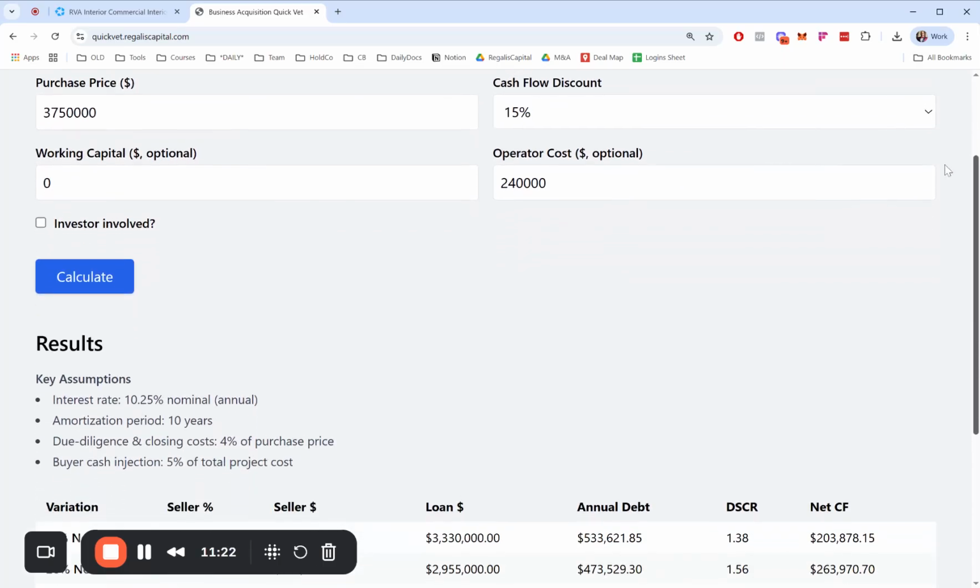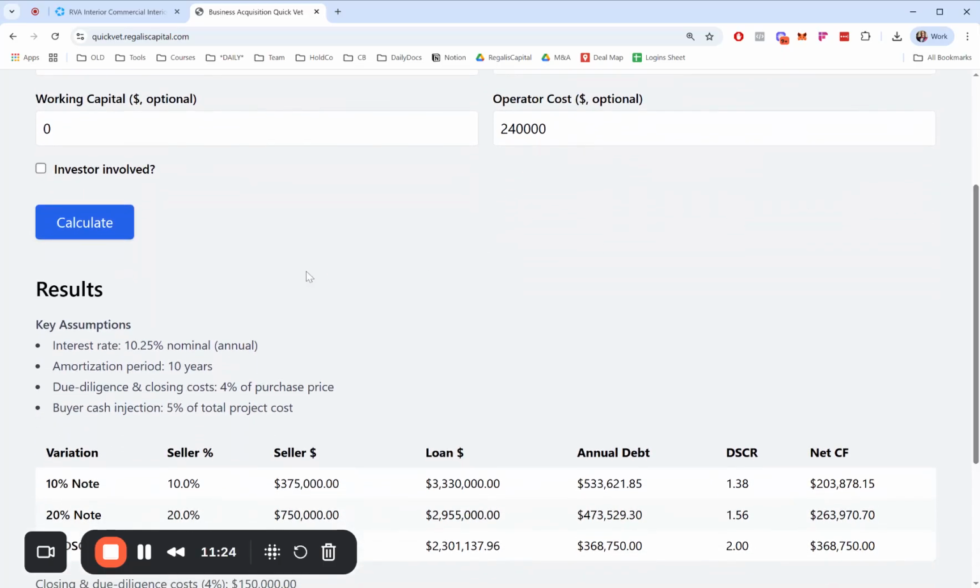Let's talk through some of the top level bits here, just so you know what you're looking at. Key assumptions that we generally bake into this calculation, this formula, is a 10.25% interest rate. That's prime plus 2.75%, the high end of where SBA will go. We just assume it because you can always negotiate down, but if it's a tighter deal, lenders will probably push there. Amortization over 10 years.